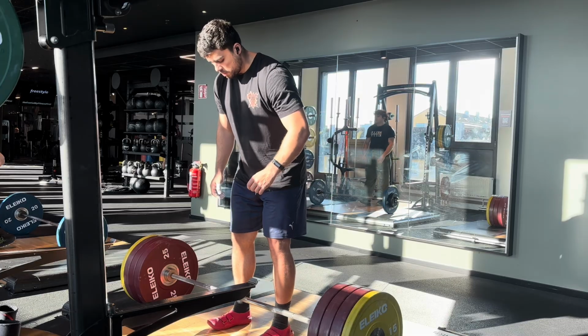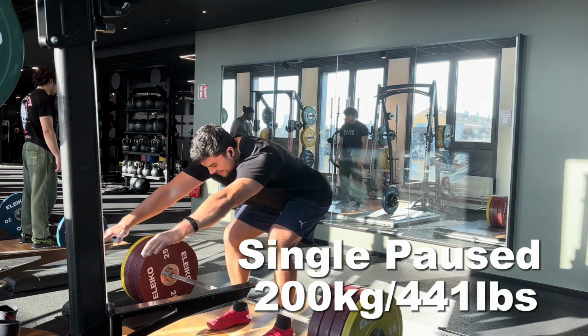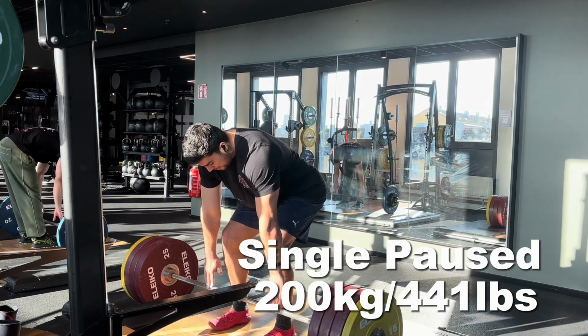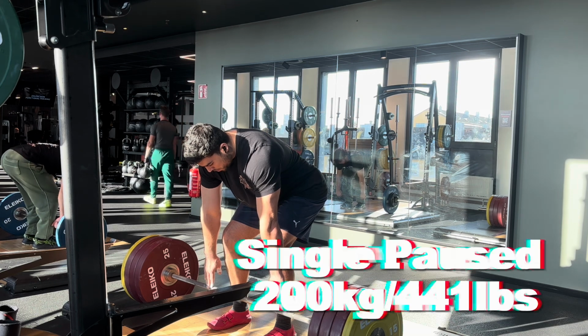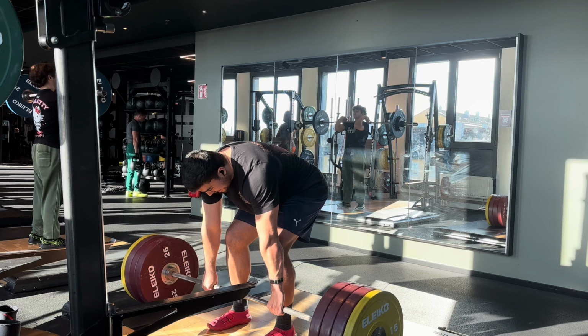And then also same weight for the primary deadlifts. We had a single pause as always. I try to keep my secondary deadlift day quite light, to not interfere with my primary pulls.